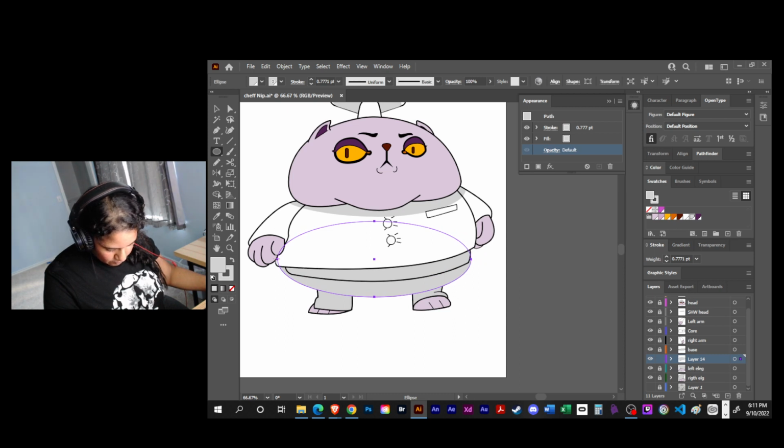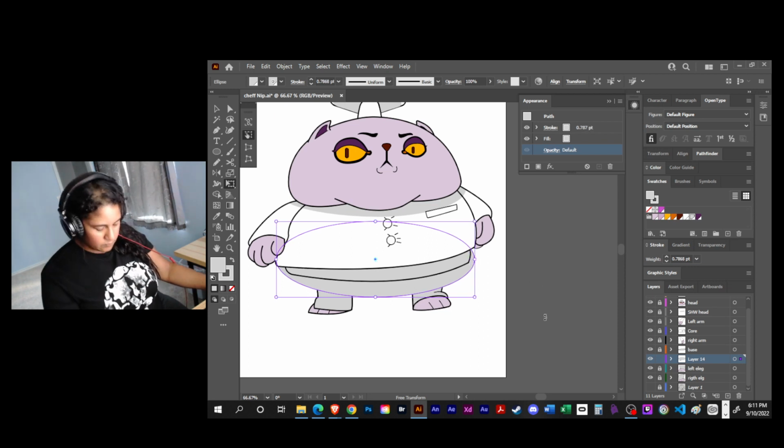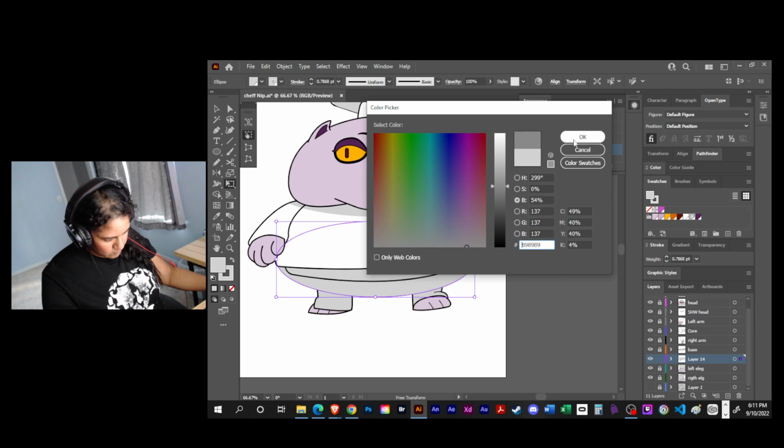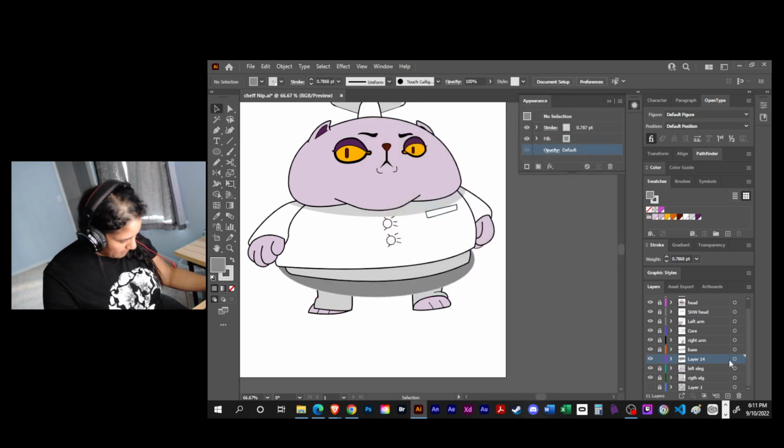And notice I'm still trying to keep the mass of the body down here. I'm trying to keep that in mind. Okay, so I'm gonna do that. And for this, I'm gonna pick a darker gray. There we go, let's do that.